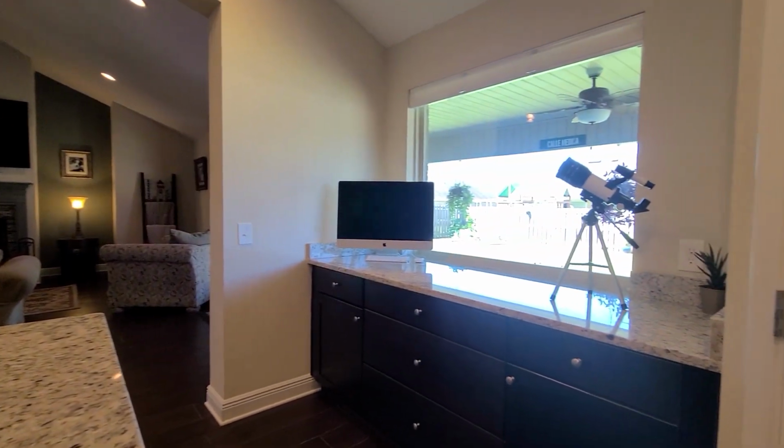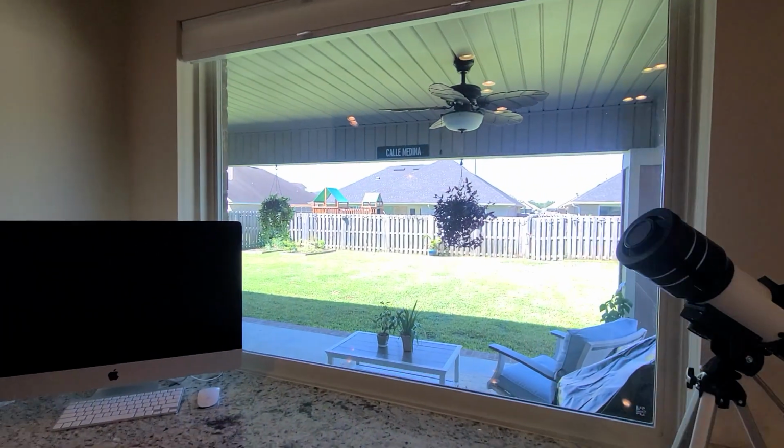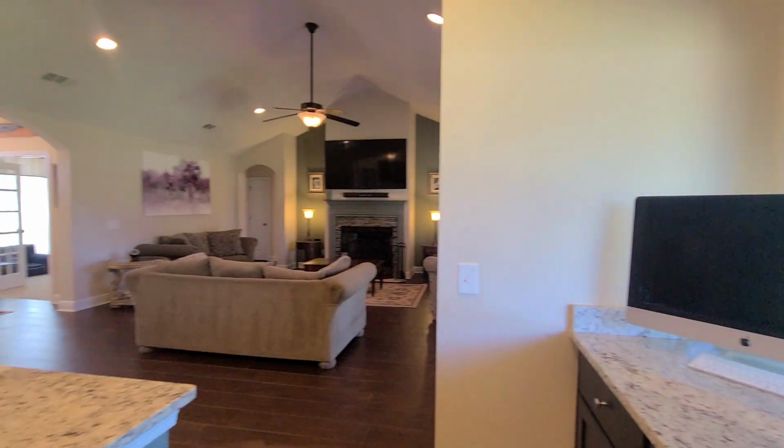We have this wonderful additional cabinet space, makes for a great serving area, and this wonderful paneless window here that has great views of the backyard. I just think that is such a nice feature.